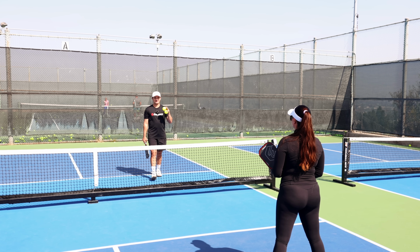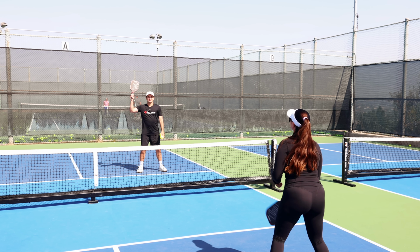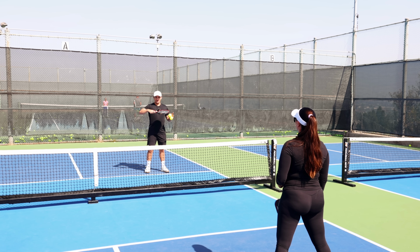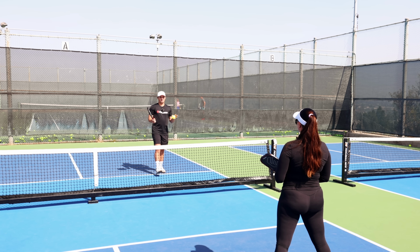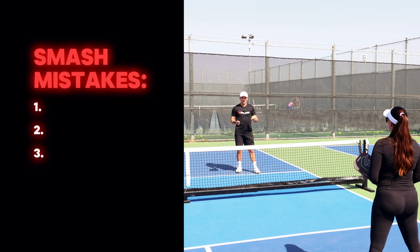Building off that last mistake though, the next mistake is that I see way too many players that have bad smashes. So guys, when you have a ball that is above the height of your shoulder and it's slow in pickleball, the point should end within the next shot or two. If I have a shot up here and I'm letting my opponents back into the point consistently, I'm doing something wrong with my smash. And there's a few mistakes that I see players making that are causing this problem.